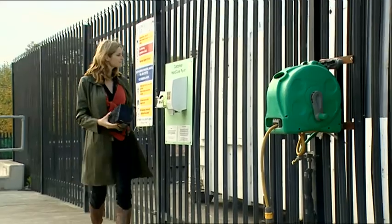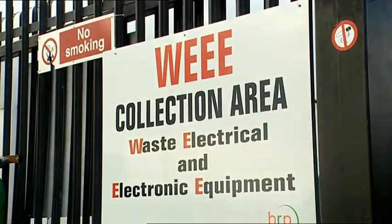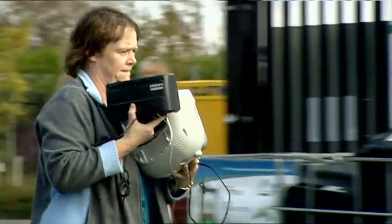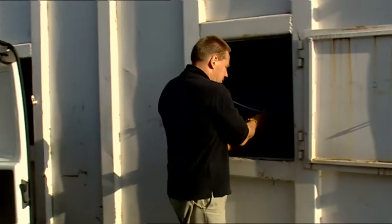Okay. The WEEE scheme stands for Waste Electrical and Electronic Equipment, and I found out I can also drop my old toaster here at the local Civic Amenity Centre for recycling, where I met up with Leo Donovan.